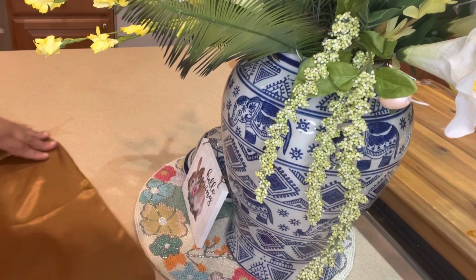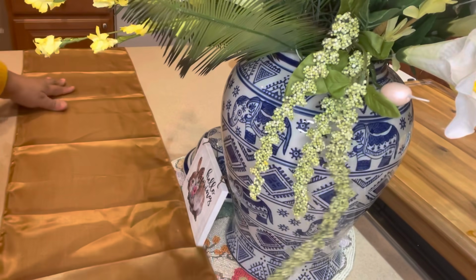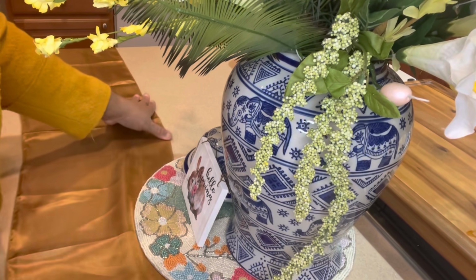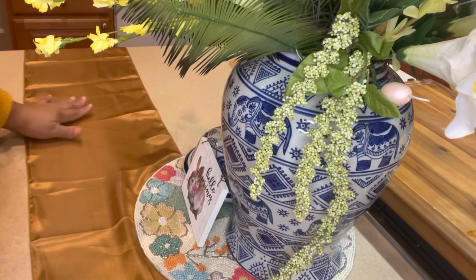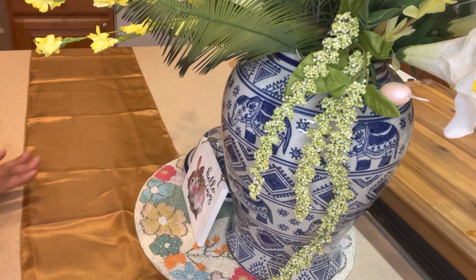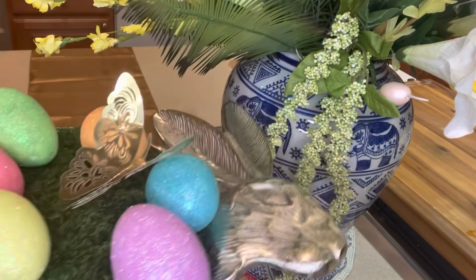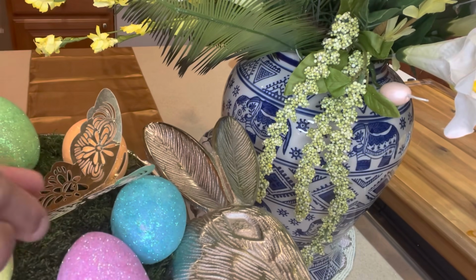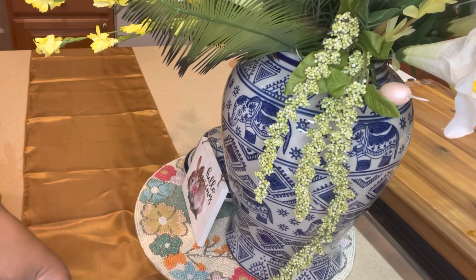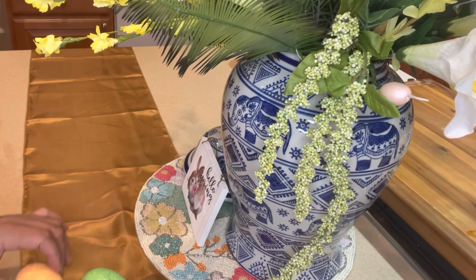But for now, I am going to continue on my tablescape by layering this table runner in mustard gold color across the island. Straightening that up as you see me do, I have tucked that in under that beautiful beaded placemat that has all the essential color coordination for spring. And here is a peek at the bunny rabbit. Yes, here you go. Guys, all those colors, the pastel colors of spring, represented here.